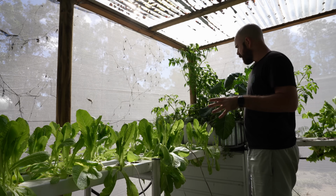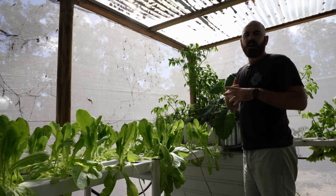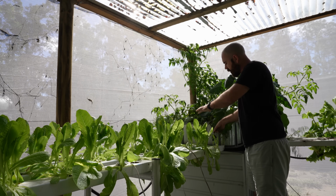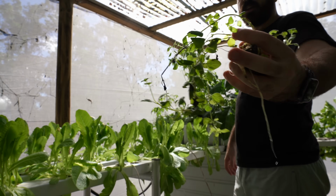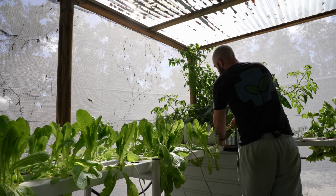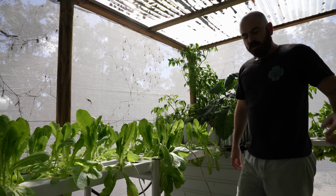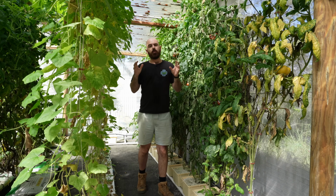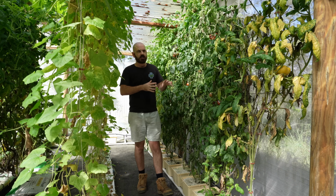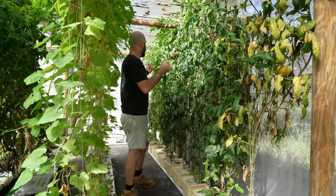I'll be clearing that out soon, and I'm probably just going to have like a herb garden in there where I can have thyme in the corner there, and I've got some oregano propagating in my NFT ready for that corner. I'll also be doing a herb wall in the future, but I'll show you that when we get to the studio. Now, many of the same problems I'm having with the Dutch buckets as I was with the wick wedge hydroponic system. They are producing fantastically.